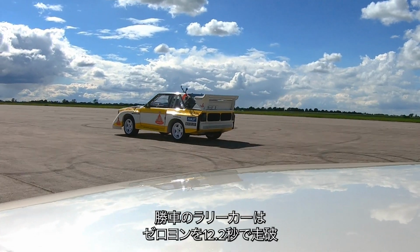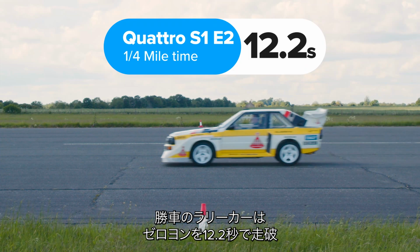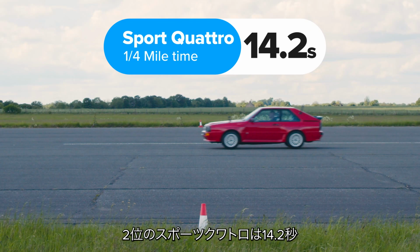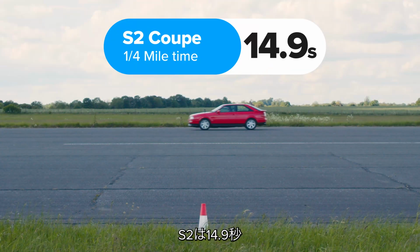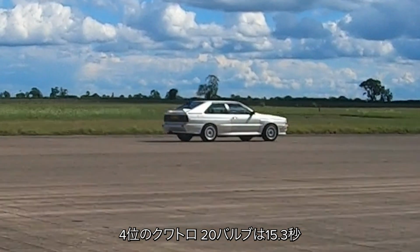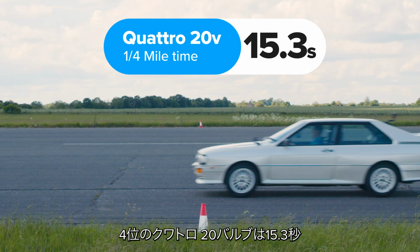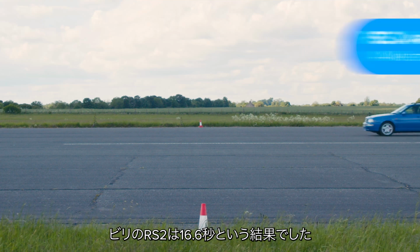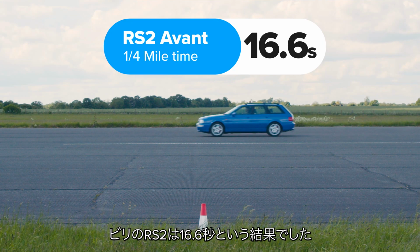Well, the Quattro rally car won, completing the standing quarter mile in 12.2 seconds. The Sport Quattro was second in 14.2 seconds. The S2 finished third in 14.9 seconds, and the Quattro 20 valve was fourth, taking 15.3 seconds. The RS2 was last, completing the standing quarter mile in 16.6 seconds.